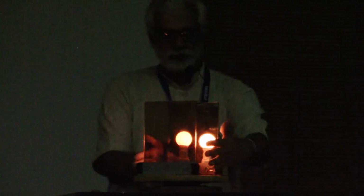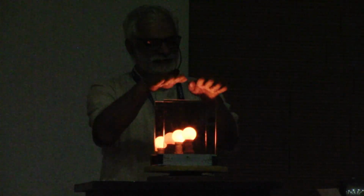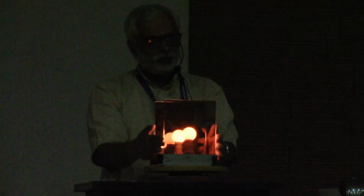And you know that formula. When you have two plane mirrors, the number of images is equal to 360 divided by theta minus 1, and the integer part of that, all those things. Now, the question is, how much is the angle between these two mirrors?